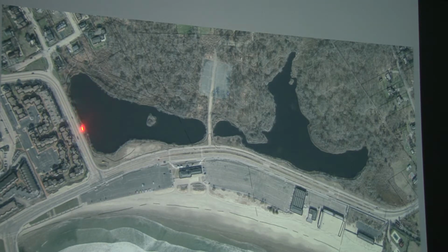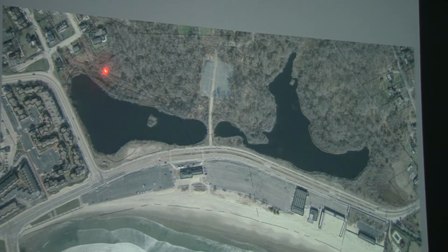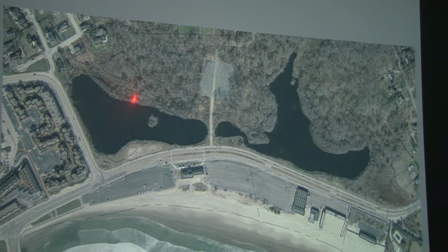So this side of the roadway would be connected as well. And then looking at the possibilities, you can see these dark lines. Can you see that? Yep. One of the things that we're going to explore as well is whether or not we can make a connection of the trail through this area.